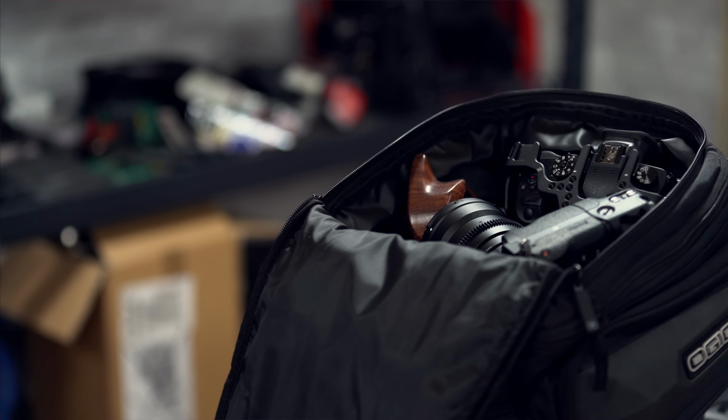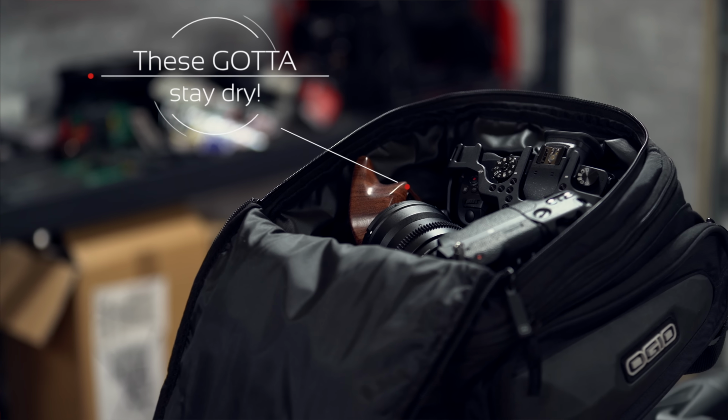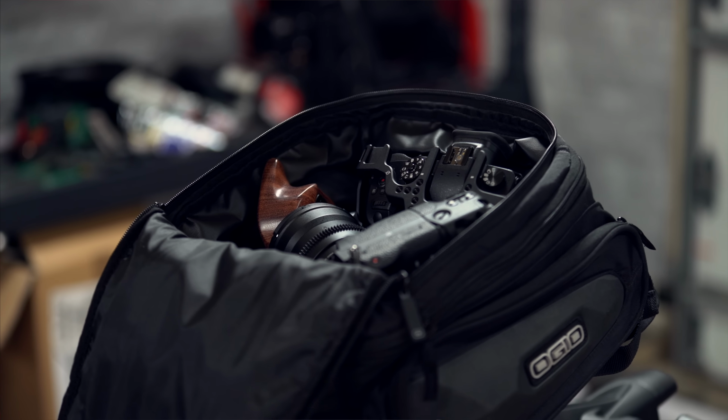I'm personally going to use this thing to put all my cameras in, so when I go ride, I can carry all my cameras without having that weight on my back. I am super excited, and for under $100, it's really hard to beat this thing.